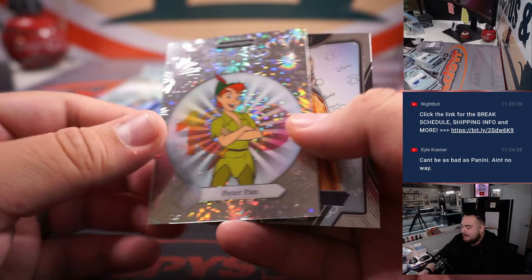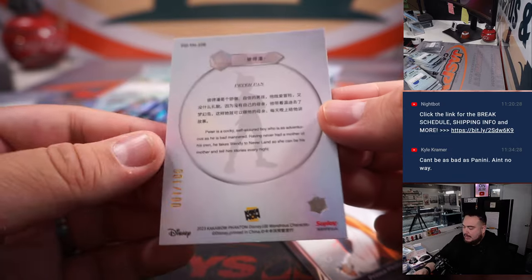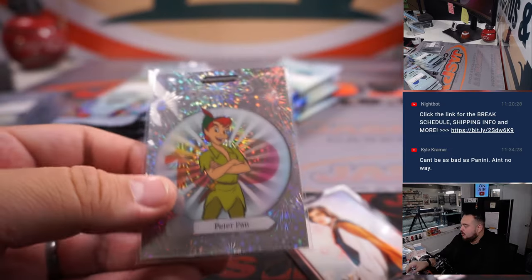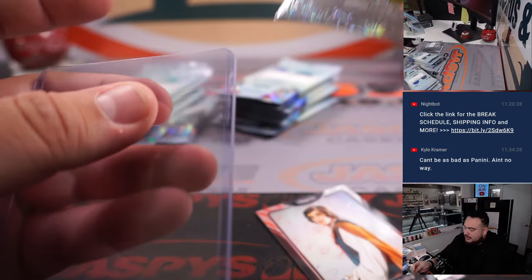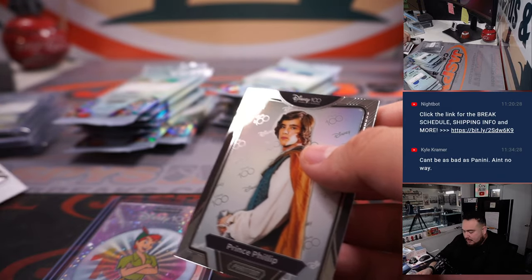Nice Peter Pan. And that is stamp 1 of 100. So again, the numbered cards is what you really want besides the autographs. Some of the numbered cards, depending on the character, sell for a lot. That's a pretty nice one right there, man.